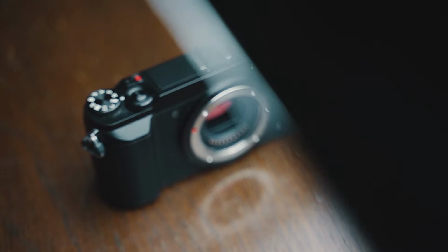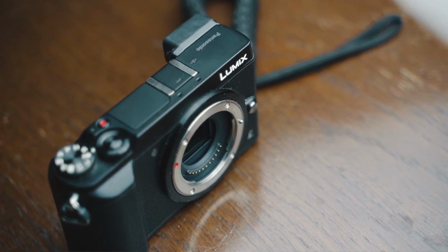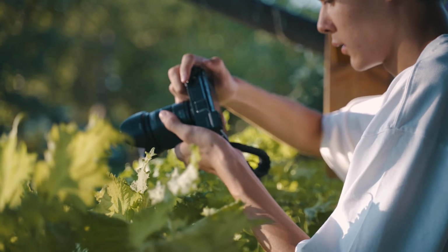But is Micro Four Thirds really too small? Is it worth investing into Micro Four Thirds in 2019? Or should one skip the smaller sensors and get a full-frame camera instead? These are some questions consumers are asking themselves at the moment, so I wanted to make this video to give you an overview of the aspects you should be considering when deciding between a Micro Four Thirds camera or a bigger sensor size. As some of you might know, I have a lot of experience with Micro Four Thirds cameras.